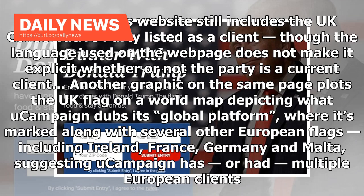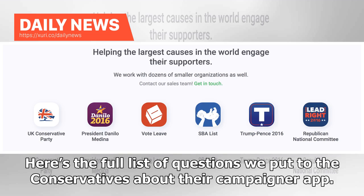The company's website still includes the UK Conservative Party listed as a client, though the language used on the web page does not make it explicit whether or not the party is a current client. Another graphic on the same page plots the UK flag on a world map depicting what UCampaign dubs its global platform, where it's marked along with several other European flags, including Ireland, France, Germany and Malta, suggesting UCampaign has, or had, multiple European clients. Here's the full list of questions we put to the Conservatives about their campaigner app.